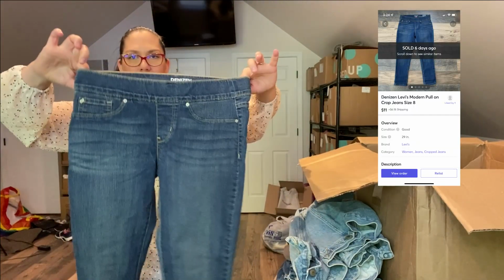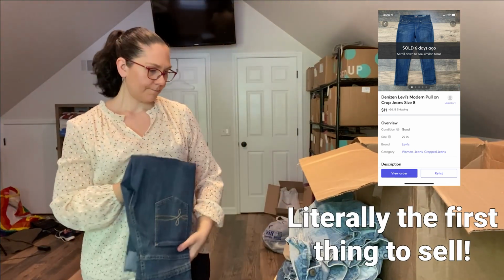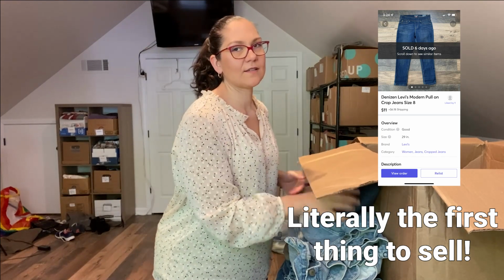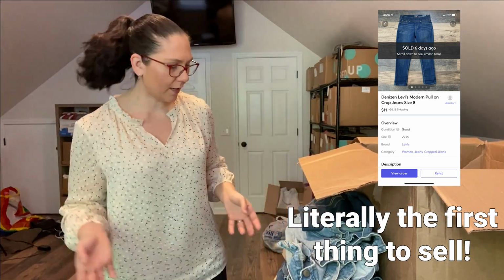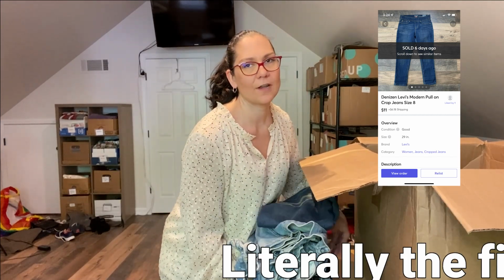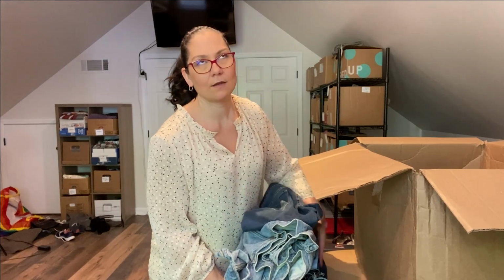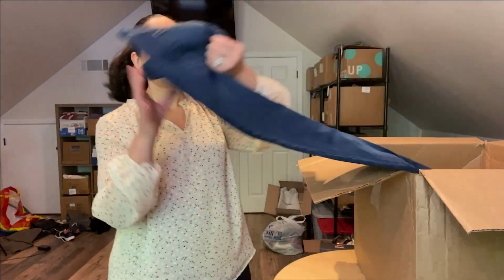These are Denizen Modern Pull-On Crop. I'll tell you what, these normally would go straight to the thrift store. But I've got the space, as you can see behind me. My reseller room is really coming together. I can keep this stuff around for 90 days, I'm confident, without it taking up too much space for other things. So it's fine. I want to try.